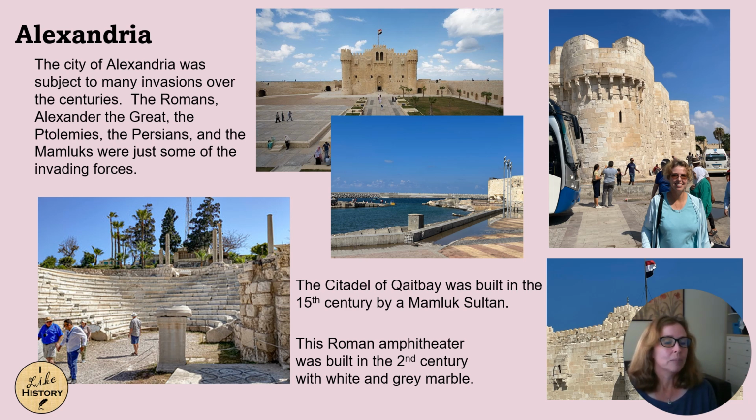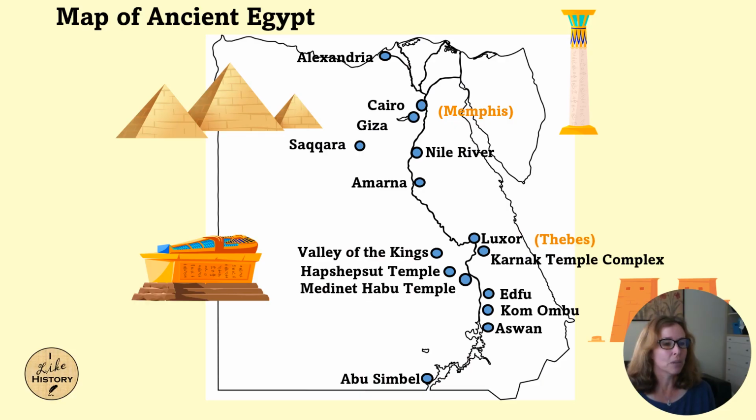But if you go there today, you will be able to see, for example, this Roman amphitheater, which is always interesting to see examples of Roman architecture. And then this fort, or not cathedral, citadel, which was built in the 1400s by a Mamluk Islamic sultan. And it's also interesting to note that because it's on the Mediterranean, this is a much cooler area in Egypt than the rest of it.